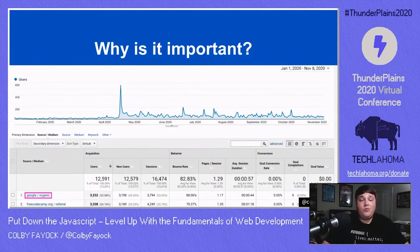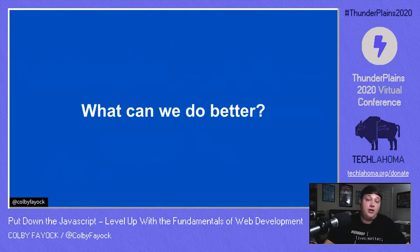For example, if your website is a bunch of images with no alt text or text anywhere, how is Google going to be able to know what your page is about? So what can we do better? Well, we can try to be more conscious about the HTML we use when we're creating websites. More often than not, it doesn't take much more effort to use a different and more meaningful tag.